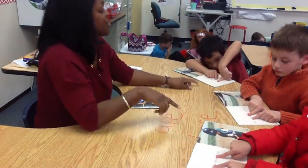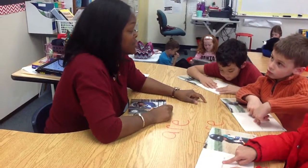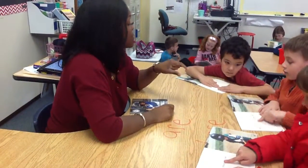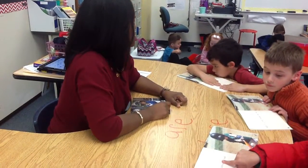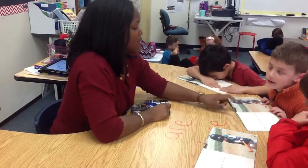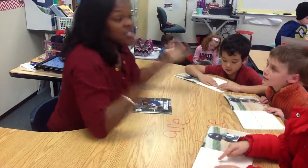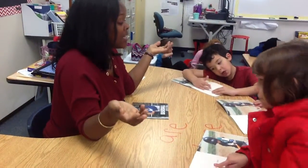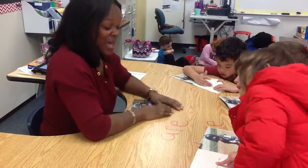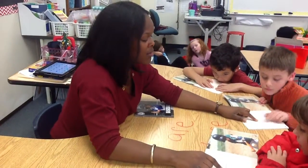I noticed that when you guys were reading this page, all of you checked the picture. And that's exactly what you're supposed to do when you're a good reader. And then you noticed what in the picture? He's hitting the ball. What's hitting the ball? A bat. So when you read that word, you said, here is a bat hitting the ball. Now, does that make sense? It makes sense, right?